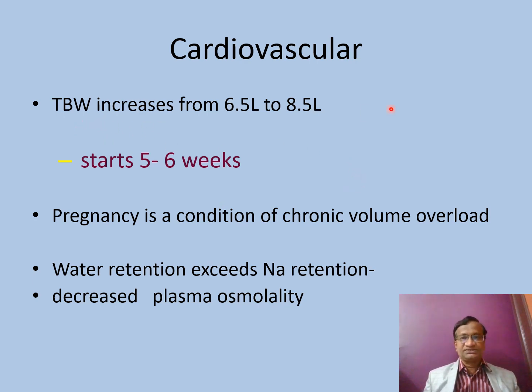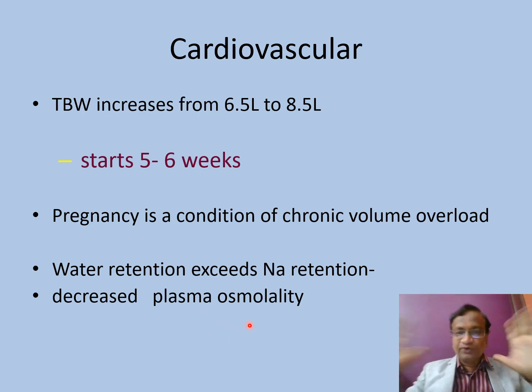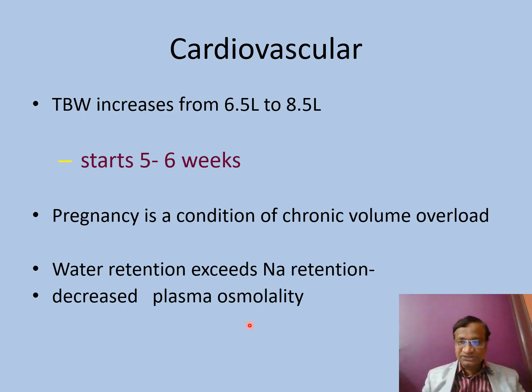Total body water increases. Pregnancy is a condition of chronic volume overload. Water retention exceeds sodium retention. That is why there is a decreased plasma osmolality. Water retention is more, sodium retention is less, so there is a decreased plasma osmolality. Normal may be around 285, this may come around 275 or 278.